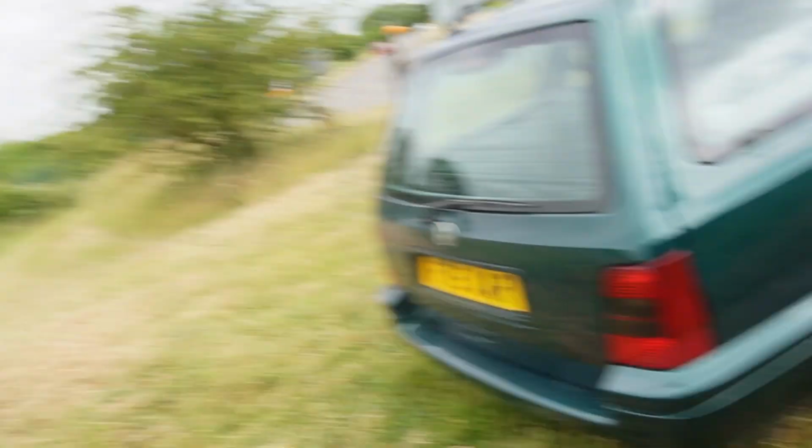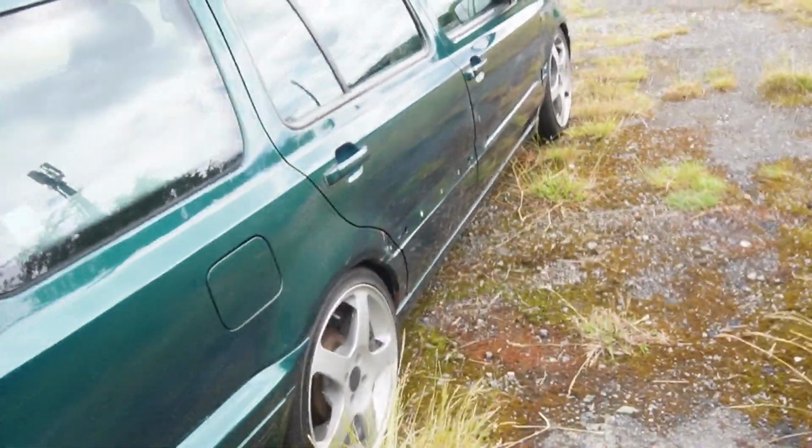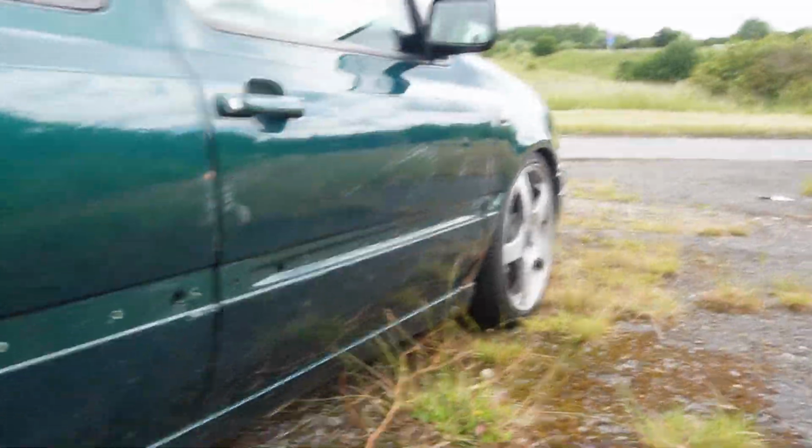Really, we've spent so much time, effort and money on this car, but sadly, as you can see, there is a little bit of damage that needs rectifying down the side of the car. We need to sort these wheels out.